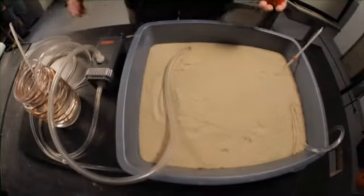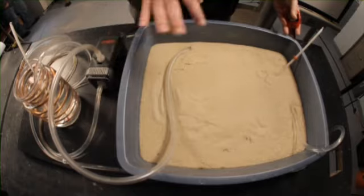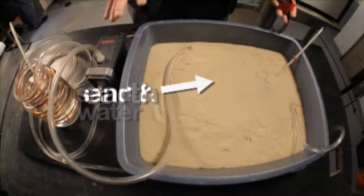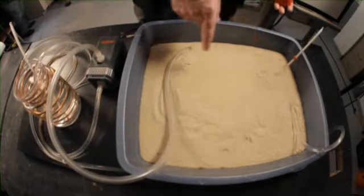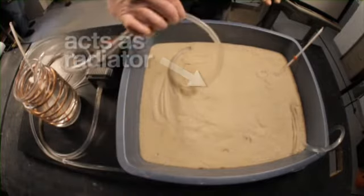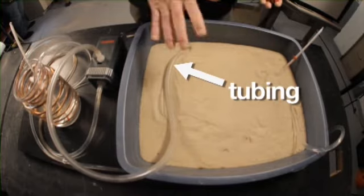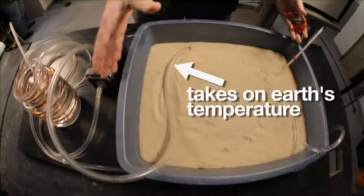Okay, so here's our geothermal setup. We have two parts to this. The first part over here is kind of a kitty litter pan full of sand and water, and this represents the Earth. You can see these hoses coming in here. It has a coil of copper tubing inside of there, and that's our radiator that goes into the ground. And you'll see that this tube has water in it, that circulates through that copper tubing so it can take on the temperature of the Earth. So this is our Earth, this is our source of energy.